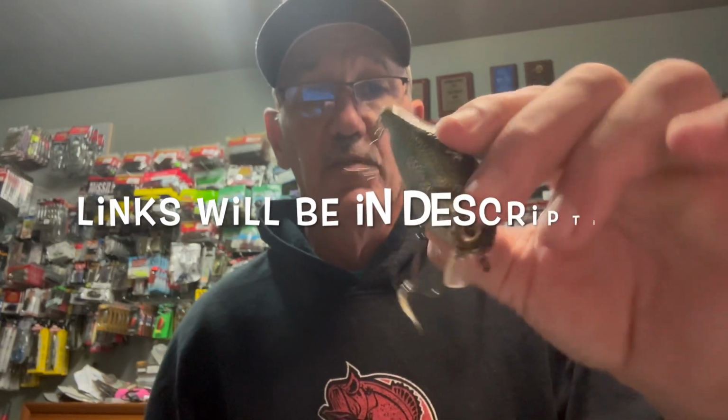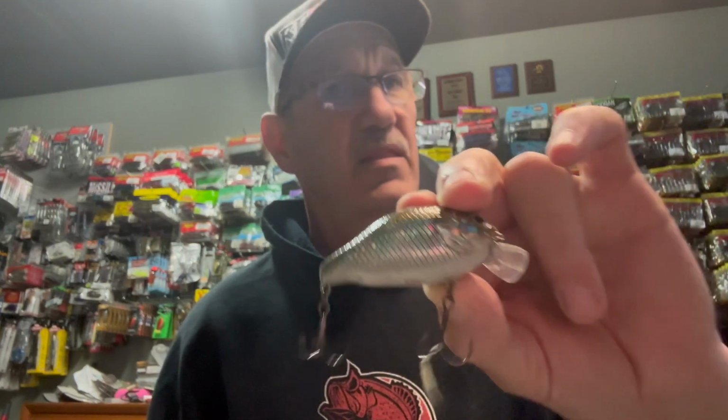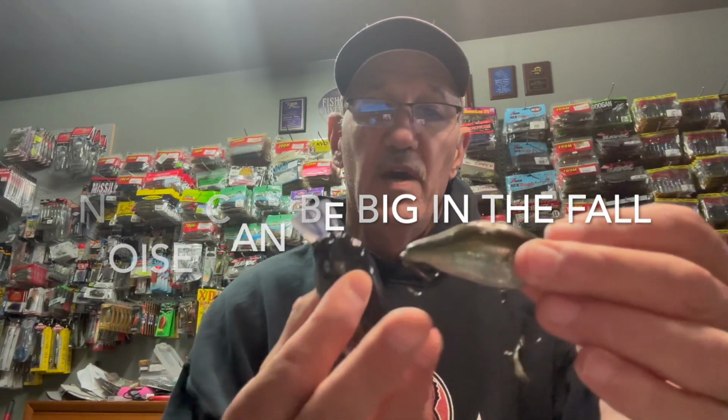Now, this is one I'm going to paint today as a shad pattern. This is a very shallow runner. You notice the lip there. This bait isn't made anymore. It really bums me out, but I think there's some blanks, and I will look up some that are similar, but listen to this. Okay, big old knocker in that thing. It's pretty heavy bait, but it only runs a couple feet deep. It makes a ton of noise.